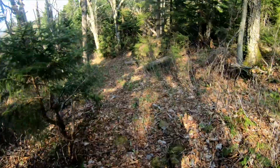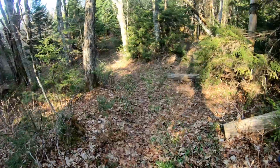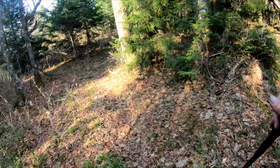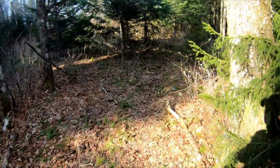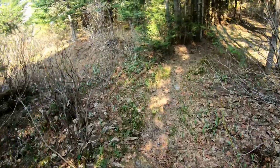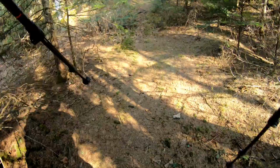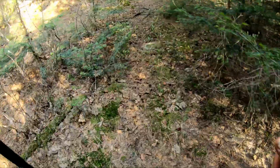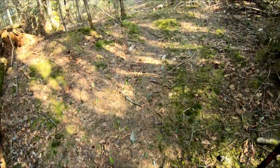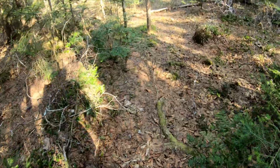Trees are starting to think about budding. Down low they are, up here not so much yet. Yeah, this forest looks really different in the spring, before all the brush grows in, and you can see way off into the forest. I was noticing last night all the light coming through the trees. That moon was bright.